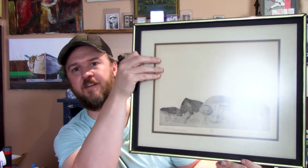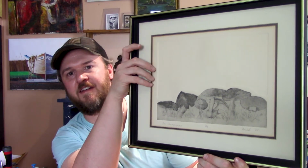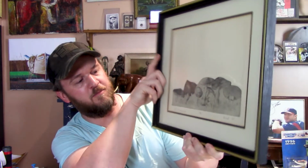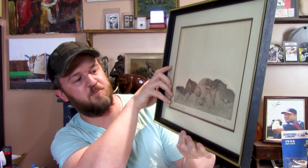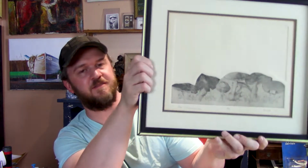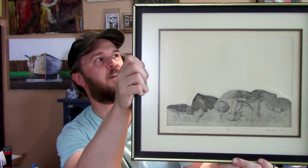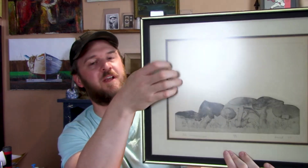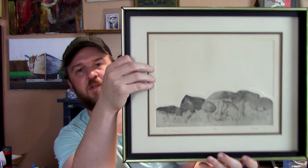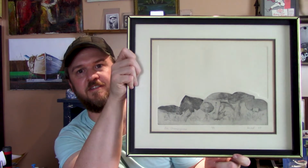Here's another one that I picked up, and this is an etching, and this one was signed Bickle and dated 1969, 6 of 7, and then it's just of these mushrooms. And the frame's actually pretty hefty. It's a solid wood frame and then a pretty thick piece of glass or plexiglass or whatever this is.